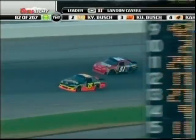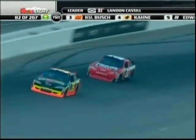Kyle Busch, the race leader, made his pit stop. Landon Cassill, the only driver yet to come down the pit lane under green. Last time he pitted, lap 33, so he has inherited the race lead. And you know what happens when we have green flag pit stops? We have pit road penalties. Brian Vickers, too fast entering. He had to make a pass-through penalty.